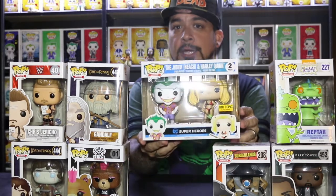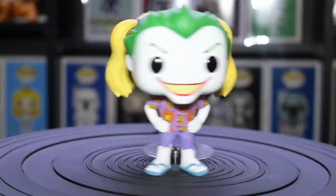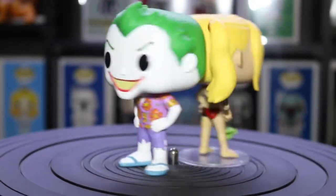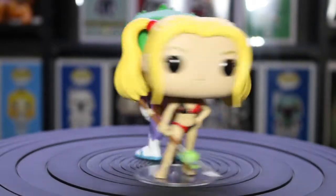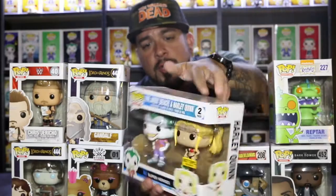I'm talking the Joker, and this is Joker and Harley Quinn. They're at the beach. They're having a good time. Joker has his Hawaiian shirt on. Harley has a harpoon with Joker's hat pierced. Scratched my head a little bit because this seems like animated series Joker and Suicide Squad Harley Quinn, but I'll take it. It's the Joker. So it makes perfect sense.